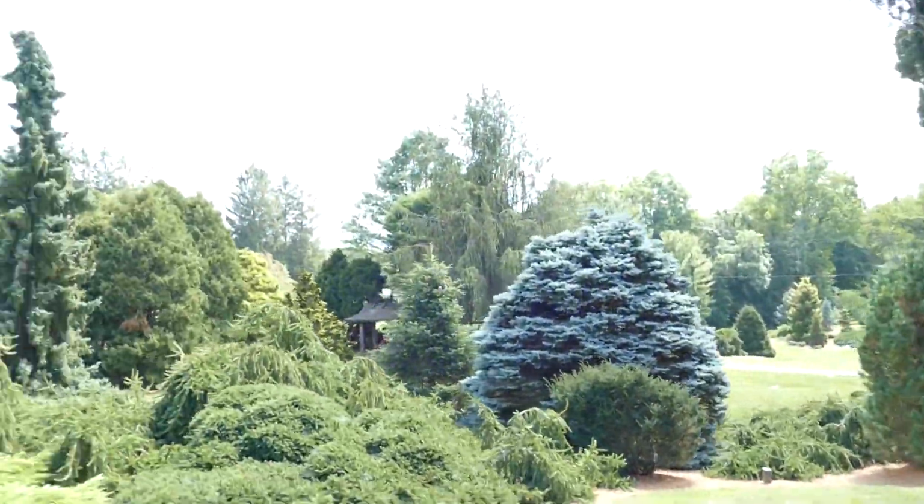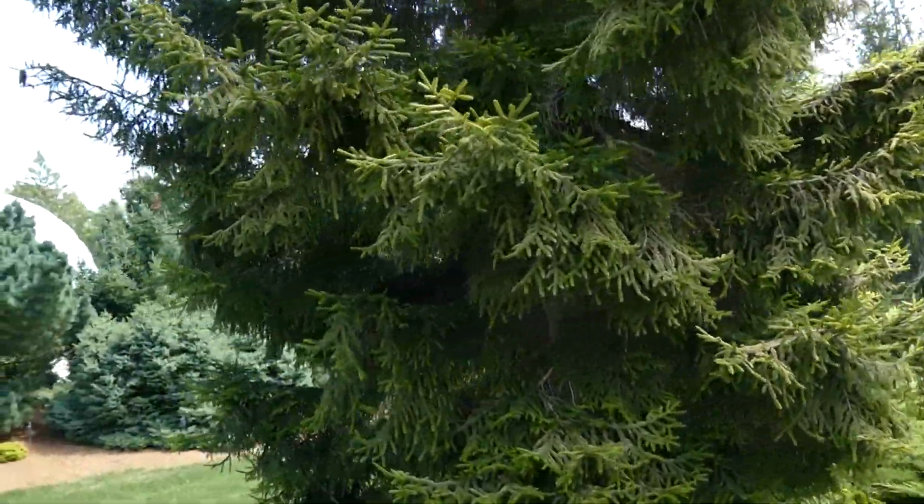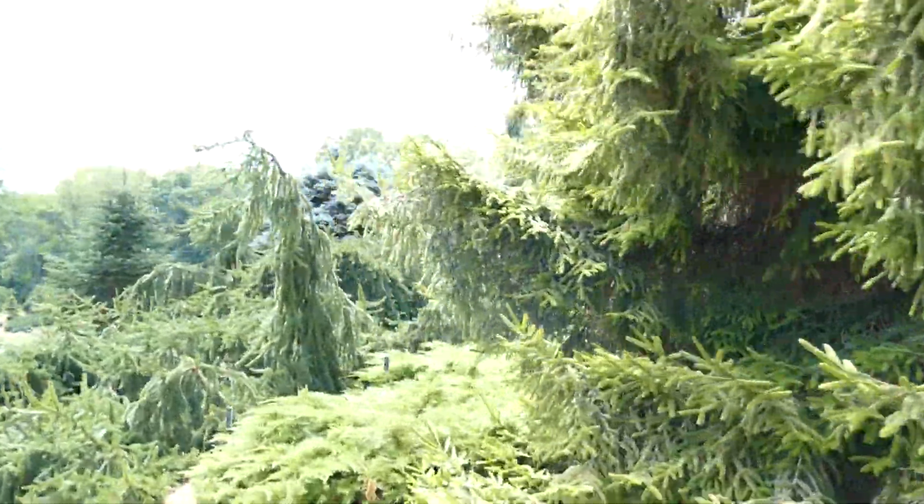We live adjacent to Swan Creek Park, so we've got a valley in the back, and it's in Toledo, but it looks like a different world.